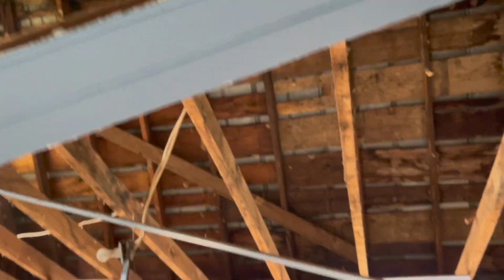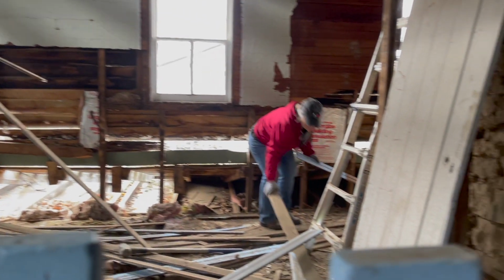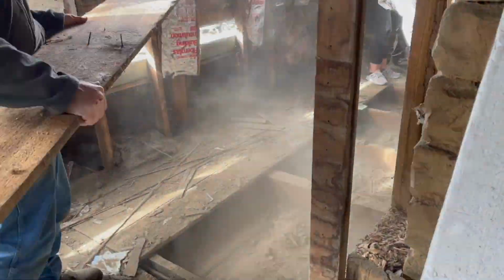As you can tell, we took pretty much everything that was left. In the upstairs especially, there was nothing at all left salvageable. Since they were with us, I didn't really vlog this day just because I was trying to get as much done as I could, and vlogging really slows you down, so that's why there's not many clips from this second day.